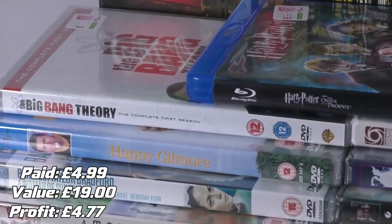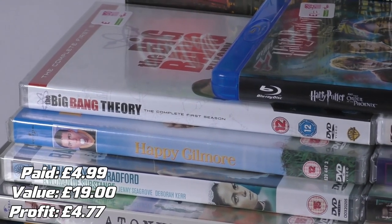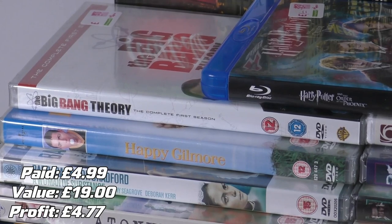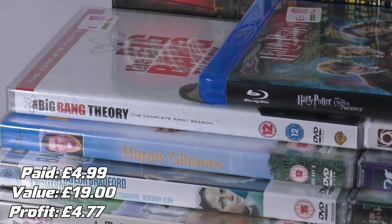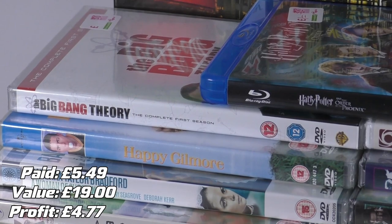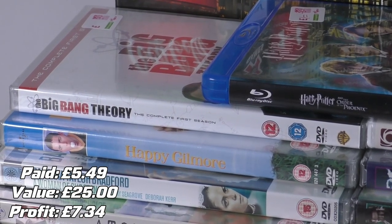Then next up, I think all of the rest of the DVDs, bar one, are all brand new and sealed now. So next up, we've got Big Bang Theory Series 1 DVD box set. We paid 50p for this. Looking online, it sells for around £6. So that would be a £2.57p profit.